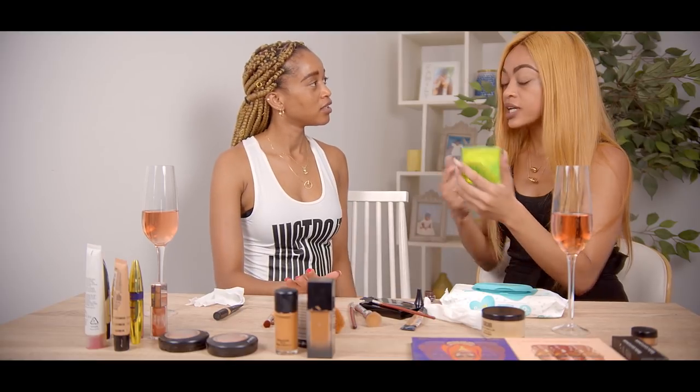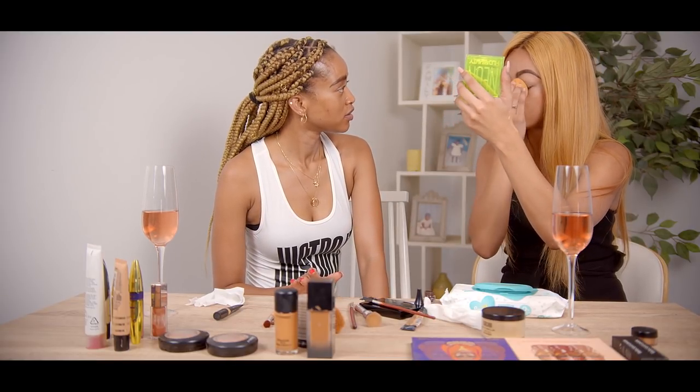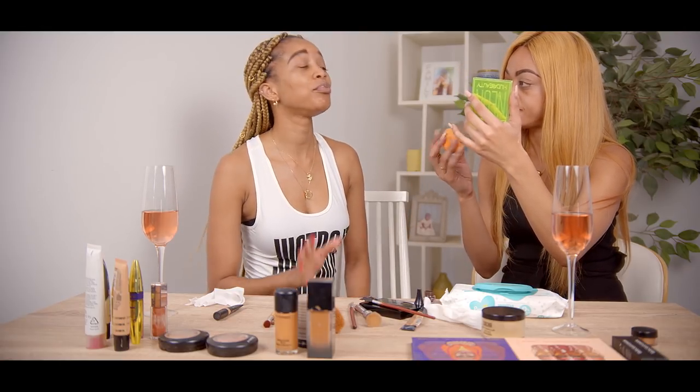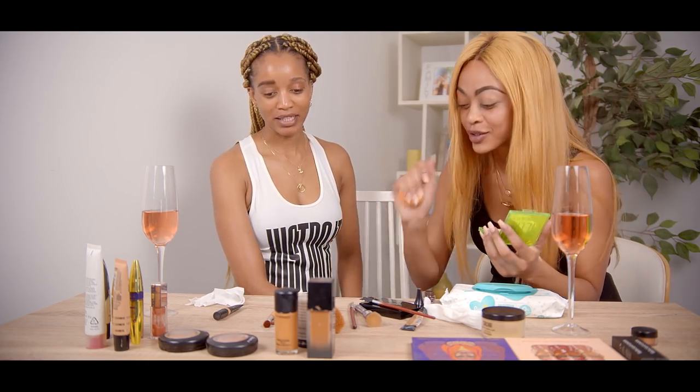Yeah, what I did was I just brought the concealer all the way down, and then I used this, and then you just sort of blend. This is a sponge. Yeah. A beauty blender. Yes, that's the makeup term. Yeah, beauty blender. It's your turn.